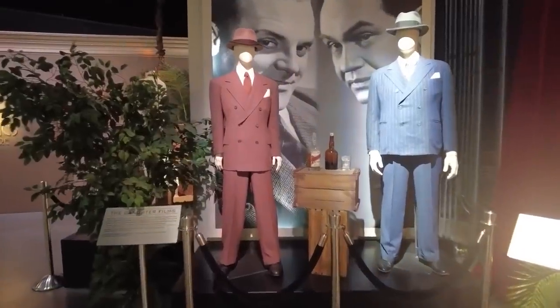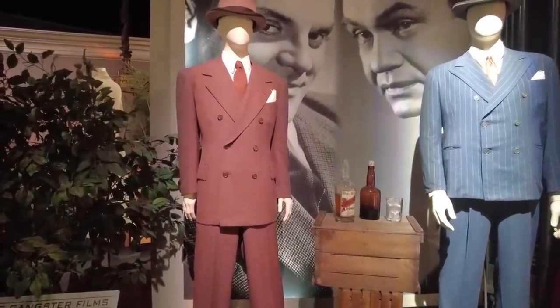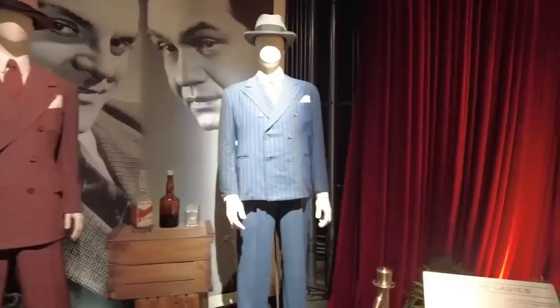The gangster film, see? I shouldn't do that. This was worn by James Cagney in The Roaring Twenties, and this was worn by Edward G. Robinson in Larceny, Inc. I love the pinstripes.